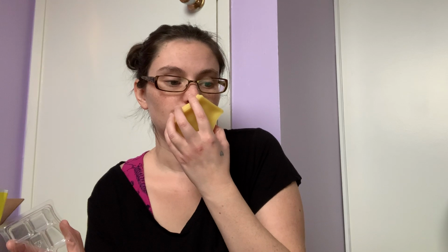Next, we have Bananarama, and it is a yellow banana colored wax. And this one is sweet golden ripe bananas. And this to me smells like banana meets bubblegum. It's like Hubba Bubba bubblegum with a candy banana flavor. Yeah, it's not real sweet golden ripe bananas. It is totally artificial, totally candy, and there is a bubblegum aspect to it.